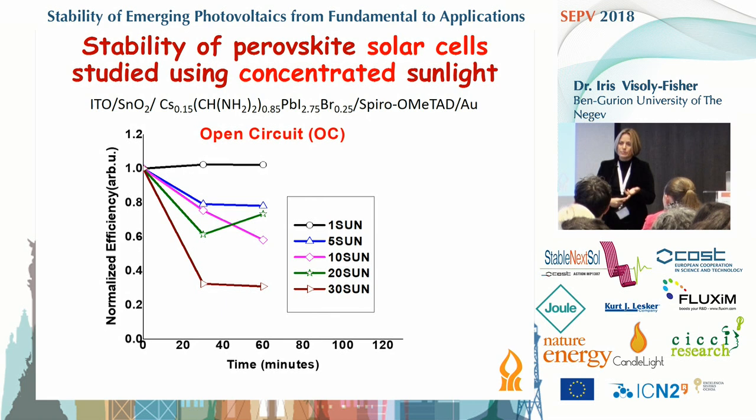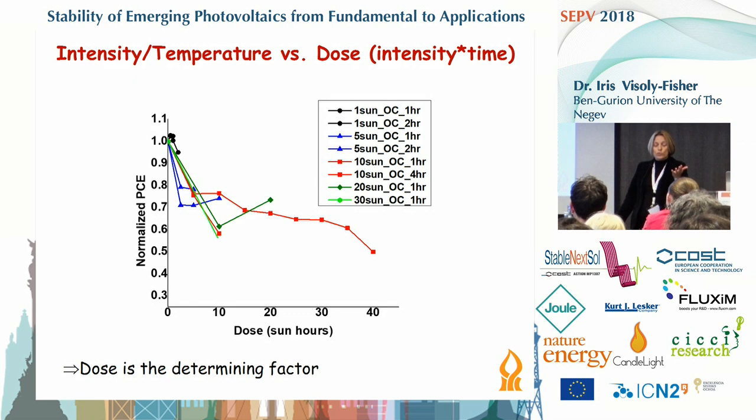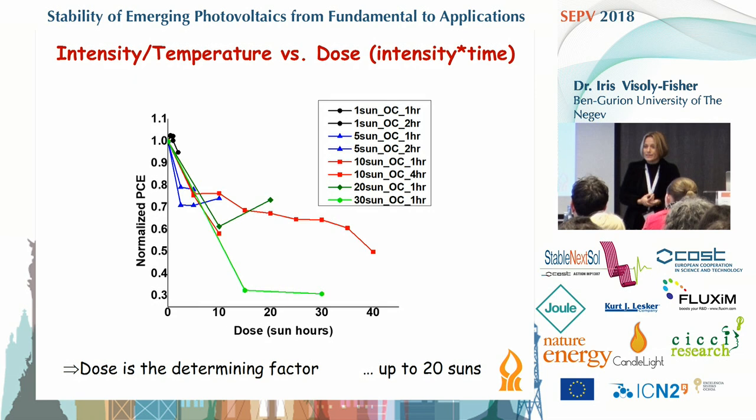So the first thing that we did is to look at all these results summarized into the normalized efficiency as a function of dose. Dose, as I said before, is the multiplication of the concentration by the time of exposure. And what you see is that up to 20 suns, they're more or less the same, which means that it doesn't matter whether you illuminated with one sun or with 20 suns. As long as you keep the same dose, you can correlate the degradation state with each other, which means that if you want to do accelerated studies, you can do them up to 20 suns safely and correlate your results with one sun stability. However, the picture changes when you go above 20 suns to 30 suns. Something changes.